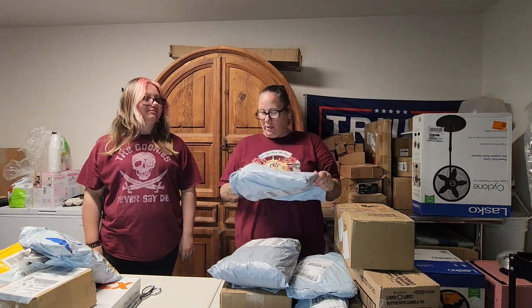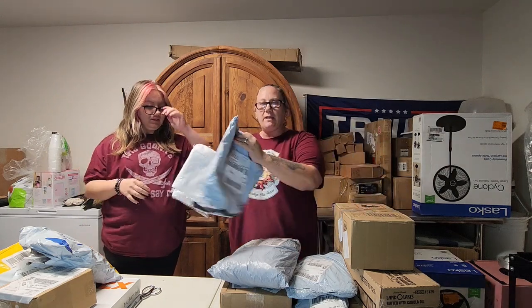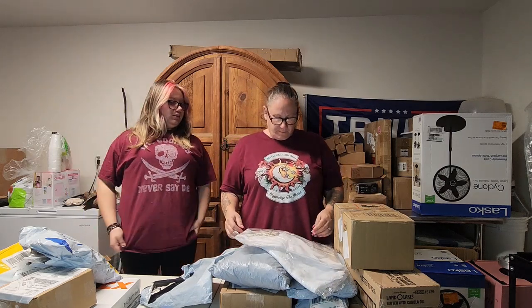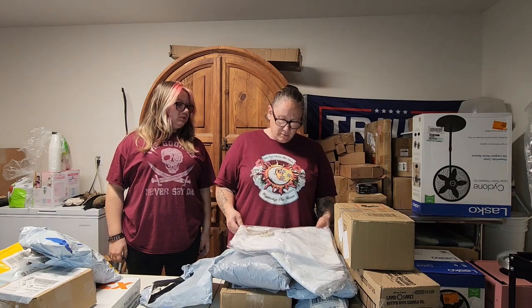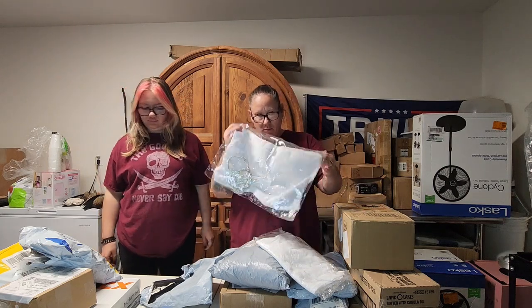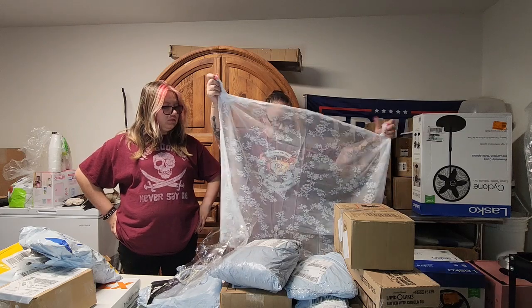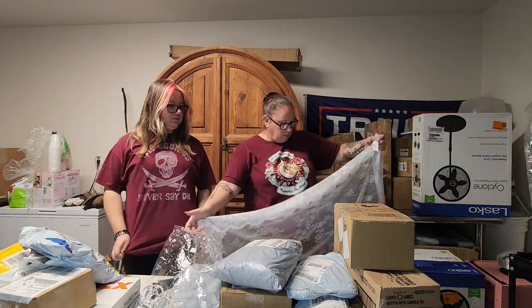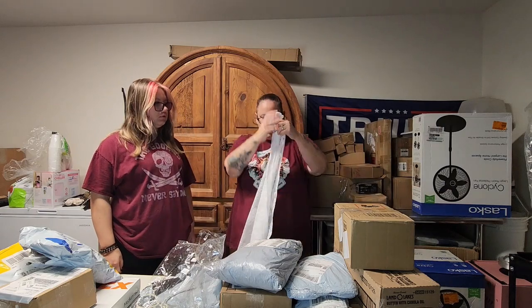Let's see what we got in here. This is really light. And oh, it looks like a tablecloth. Or runners. Or bags. Or I don't know, something. Some kind of decor. Wedding table stuff maybe. They're panels, and they come with these little gold and pearl white tassel thingies. So I guess you can kind of do whatever you want with them.